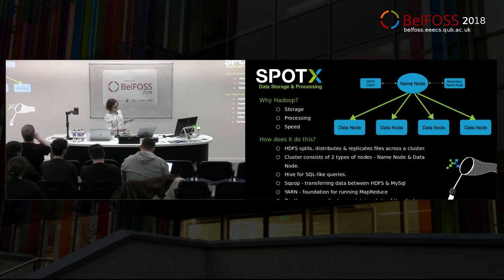And the data nodes then are responsible for serving read and write requests from the file system clients, and an HDFS cluster can have any number of data nodes. And then also, since HDFS is built using the Java language, any machine that supports Java can run the name node and data node software.